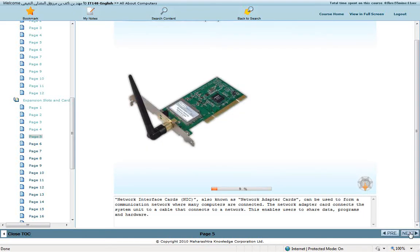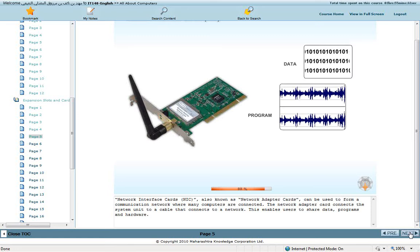Network interface cards, NIC, also known as network adapter cards, can be used to form a communication network where many computers are connected. The network adapter card connects the system unit to a cable that connects to a network. This enables users to share data, programs, and hardware.